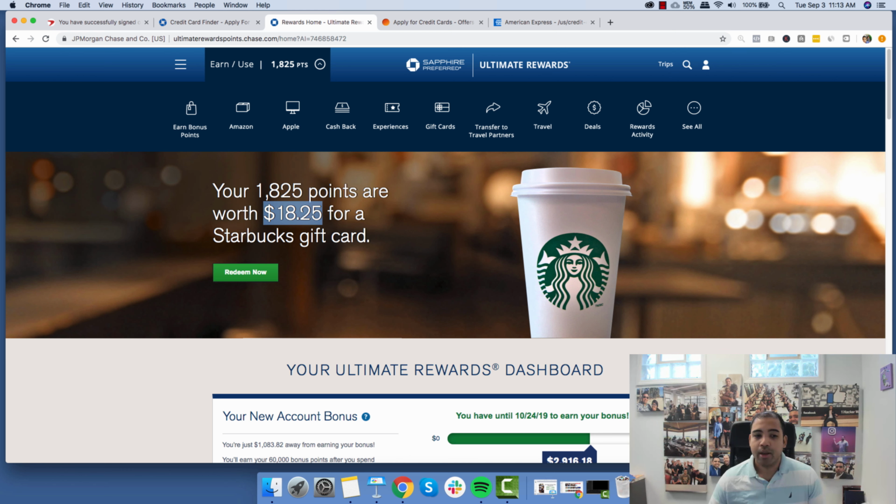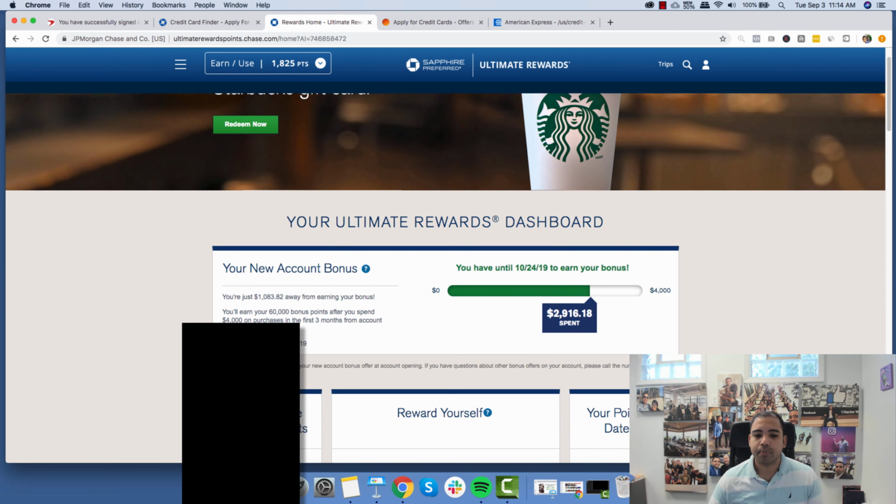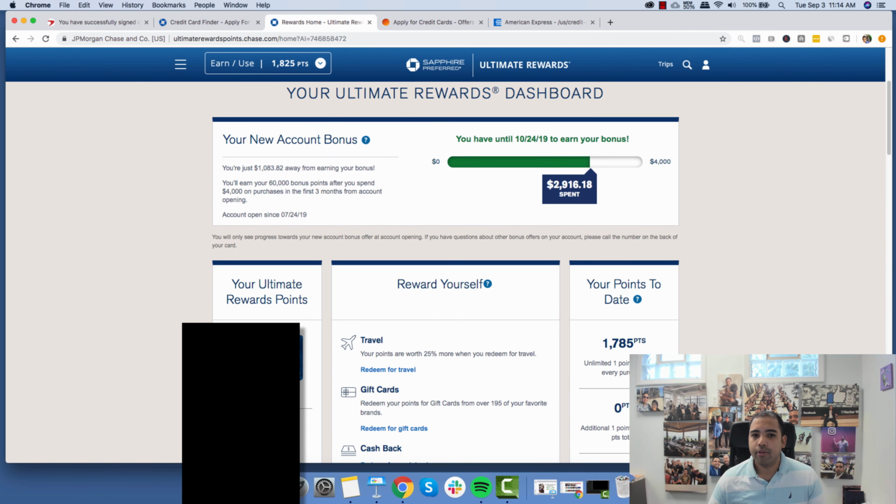So instead of spending $3,000 on a flight, you can spend $1,500 on a flight using points. So if you do the math right, you play your cards right, you can gather up these points and utilize them. Now, right here, as you can see, like I said, there's a graph.